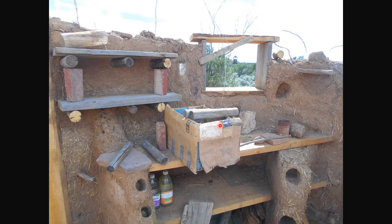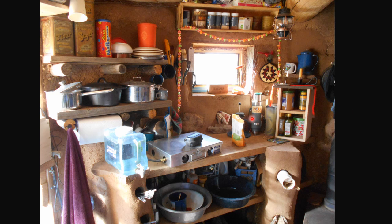So this is what it looked like in the rough. I put these cans up here, these little coffee cans, and I embedded them in here about a third of the way, knowing I could put kitchen implements in them. And so this is what it looked like when I was building it, and that's what it looks like now. So I just plastered over them. I set my implements there.